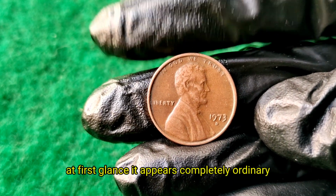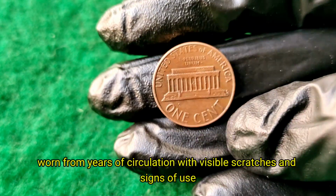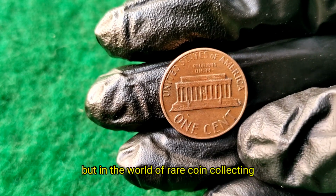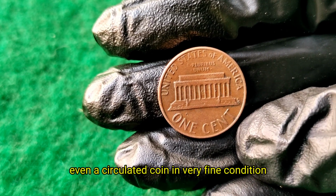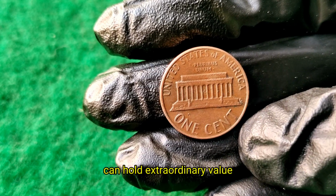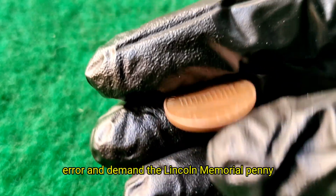At first glance, it appears completely ordinary, worn from years of circulation with visible scratches and signs of use. But in the world of rare coin collecting, even a circulated coin in very fine condition can hold extraordinary value if it has the right combination of rarity, error, and demand.